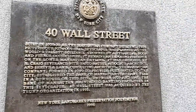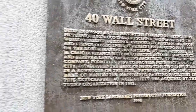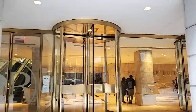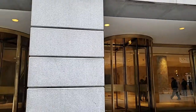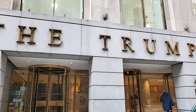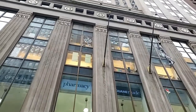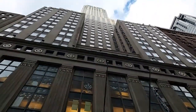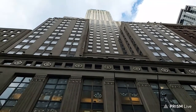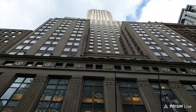So there is a plaque detailing a little bit of the information for 40 Wall Street. I don't know if you can tell, but I'll try to step back again and see if I can give you a look. This building features something that was really common in the era called setbacks. You can see this building actually gets narrower as it gets up towards the top. It has kind of a tiered shape. It's really common in this era. A lot of people just think it was popular at the time.